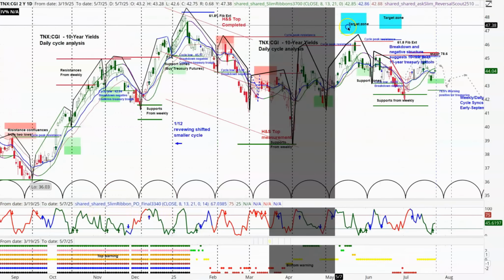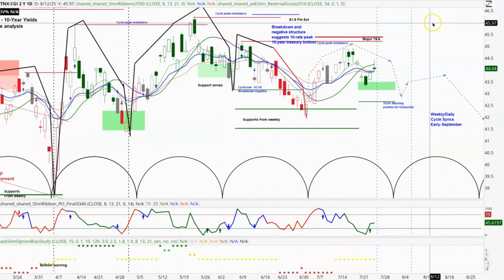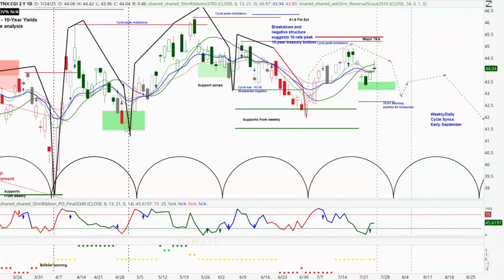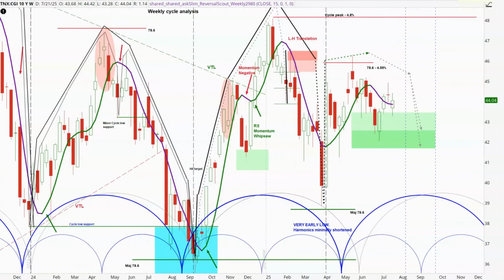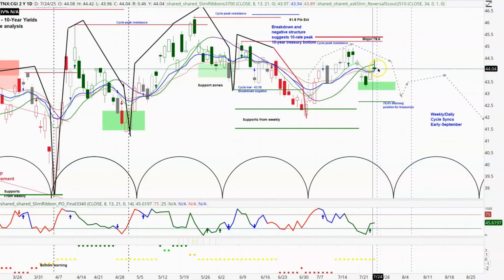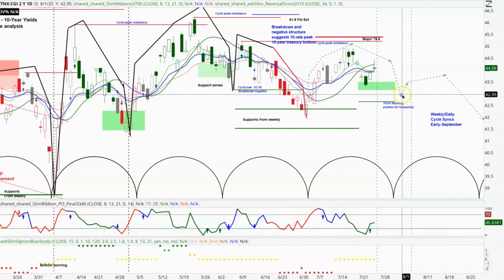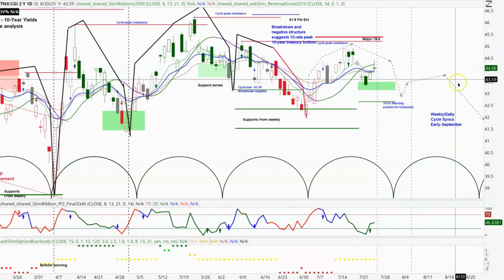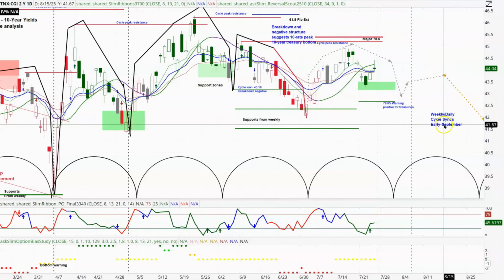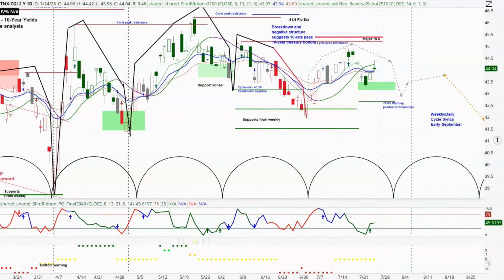So what I've done is I've projected in here. Right now we're in this pattern where we're looking at this cycle trough likely coming over here. But I just showed you on the weekly that that's likely to fall into around the early part of September. So if this were to occur and we get this continued downside move in here, this would be way too early for the bottom on the weekly chart. It would likely set up another negative cycle, and this is that yield coming down to around that 4.2 area right there on the daily chart, because the weekly and the daily sync in the early September area right over there.